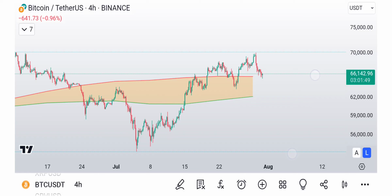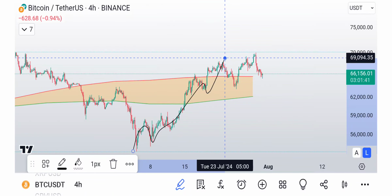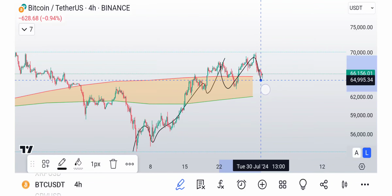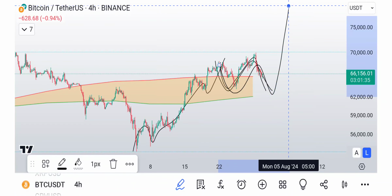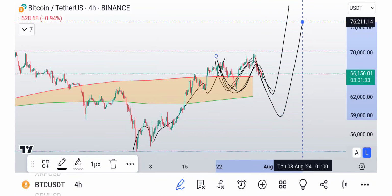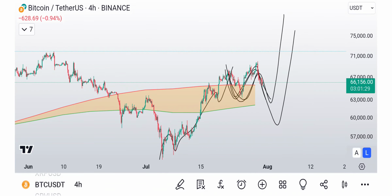Anything on the small time frames? We got our pullback, and I'll probably have to upload another video, but yeah, we got our pullback here. One, two, three, four, five. It could be A, it could be B, it could be C. And this is what I've been thinking here, some kind of flat. So maybe it's an expanded flat. We'll talk about it.